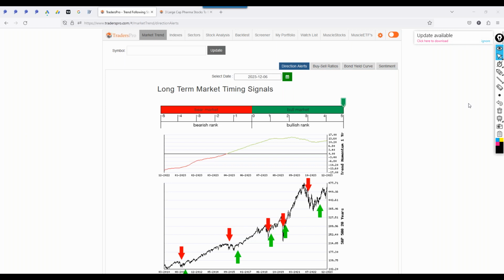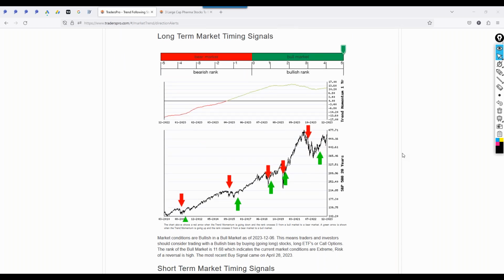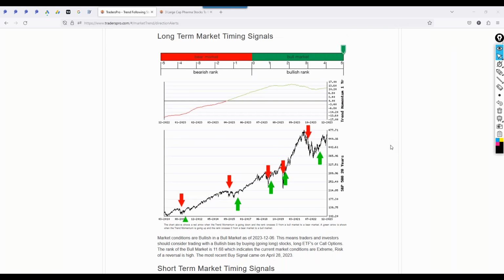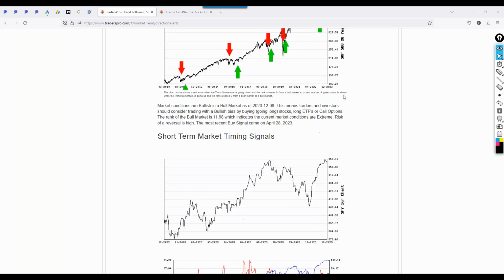We'll talk about current market conditions to start out, and then go through and look at a couple of stock ideas. Overall market conditions, we know we're in a bull market, and we've been at the upper end of that range now for the last week or so.